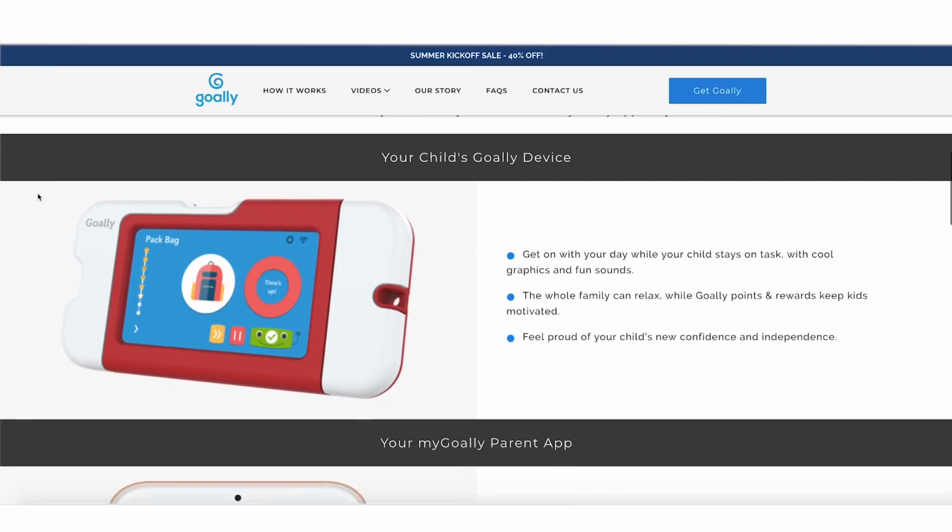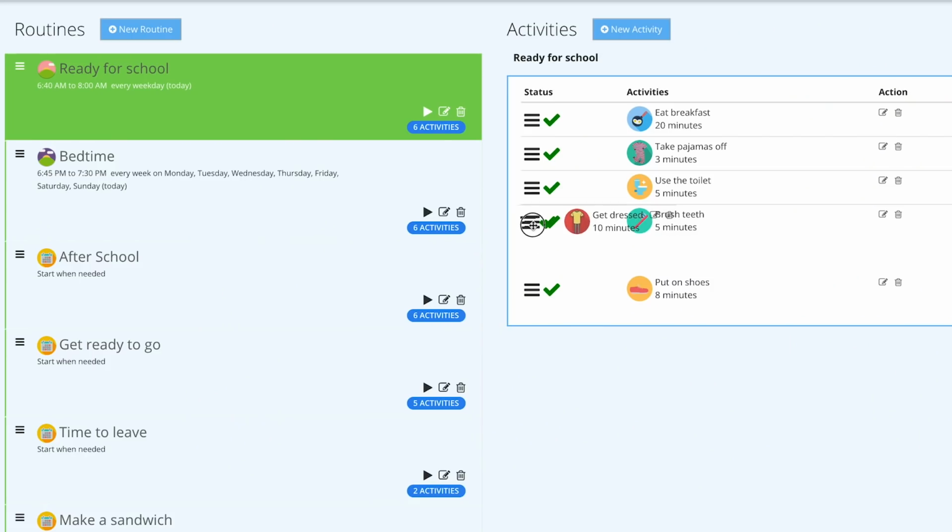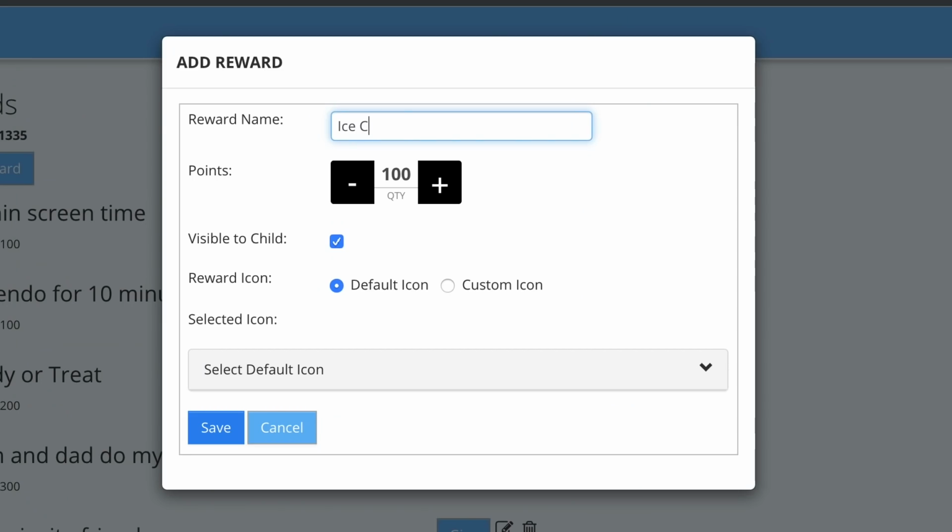The device itself is what the boys interact with, and then there's also a corresponding parent app you can get on your phone or tablet. Also, a dashboard you can use from your computer, which I tested out, and it works really well.